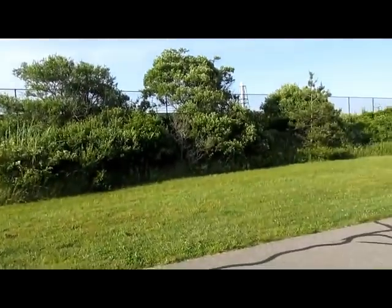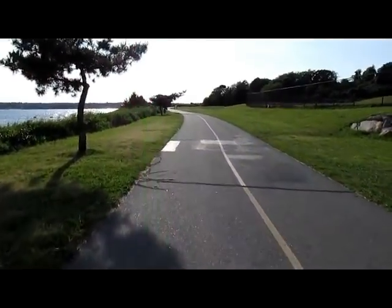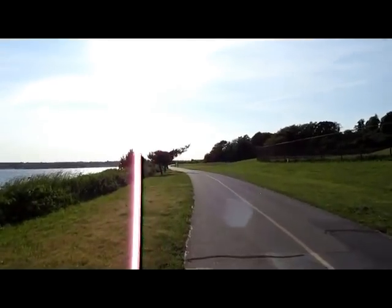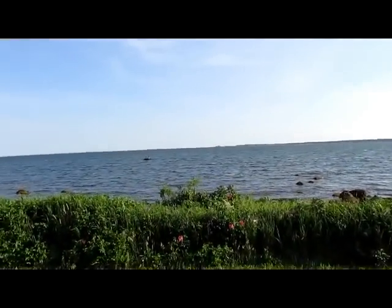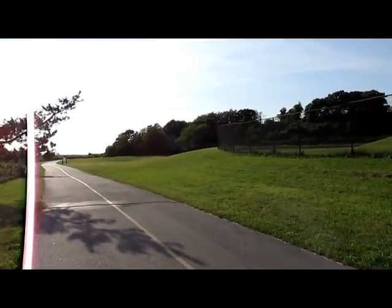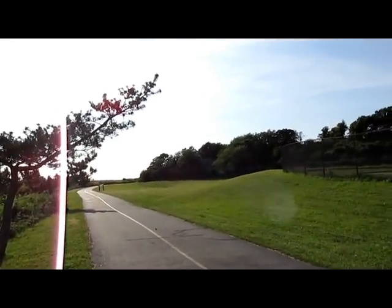So I have no idea exactly where I am at the moment, just still following this trail. I know I came here with 3 other people, and I have no idea where they are. I see something down there. What do you say? Should we go check this out or not?